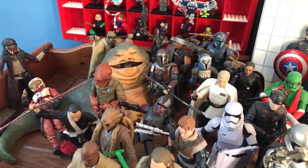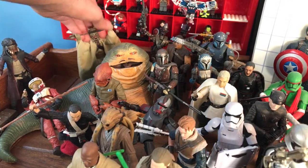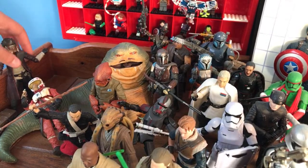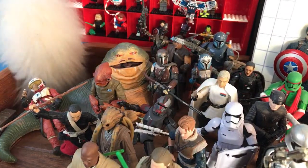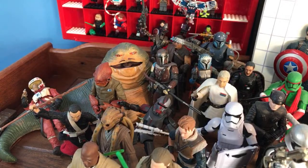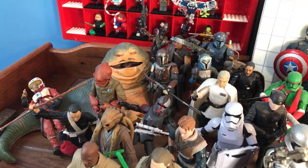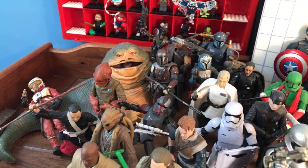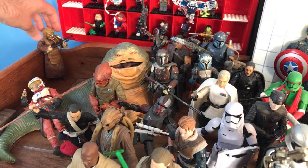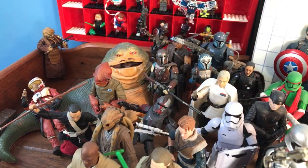Let's move the Tusken Raider. Say it with me, guys. Another one of my favorites. I really like the Tusken Raider. Let's see. All right, Zuckus here was in the way back. So, let's get Zuckus here. There we go. All right. Again, most of them aren't going to change poses.